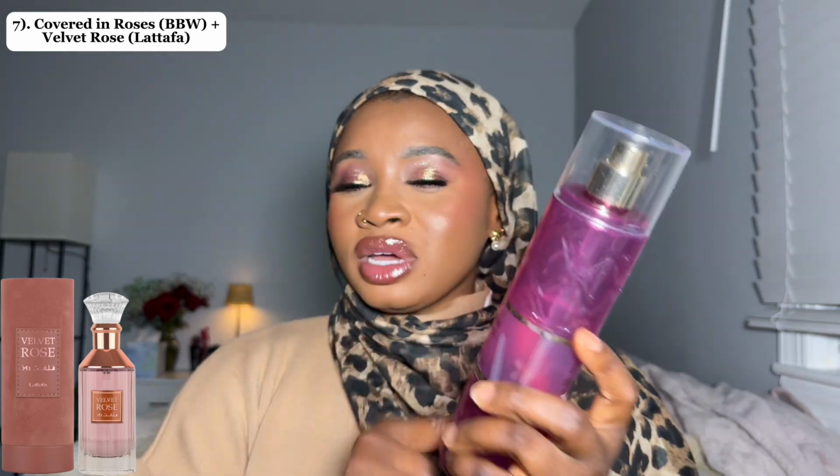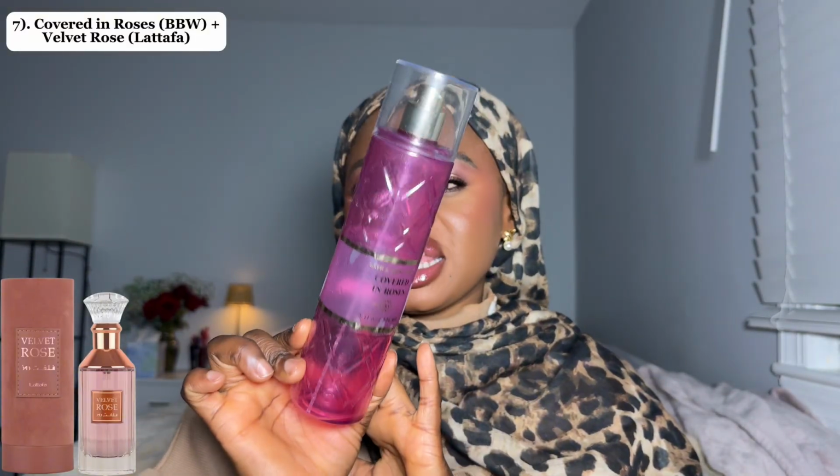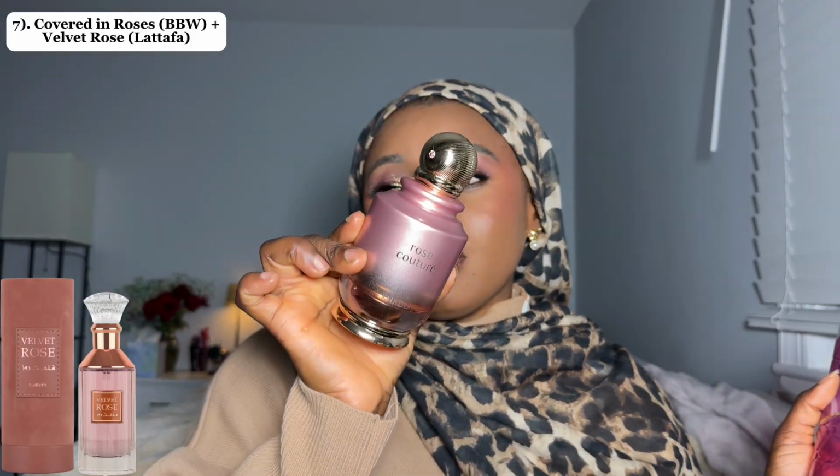But yeah, if you wanted to layer this particular fragrance with another, like a Middle Eastern fragrance, I would say layer Covered in Roses with Velvet Rose by Lattafa. If you have that one, they will make a bomb combination. But if you wanted something to layer with Roses Couture, personally I recommend Roses by Bath and Body Works.